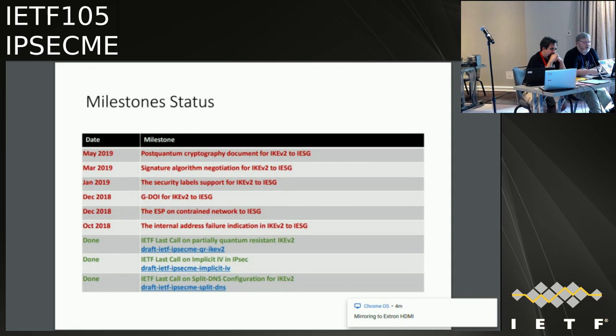I don't know about the others. There hasn't really been anything happening in the ESP constraint networks work, and nothing has been happening in the signature algorithm negotiation. I don't know if we even have a draft for that. I don't think we do. The author who was supposed to write it is just suddenly remembering that it was a thing. The post-quantum cryptography document is probably actually going forward, even if it's the last one that we are supposed to be working on. And the labeled security label stuff, let's see what happens with that. And then I think we have some announcement, if you can now do that.